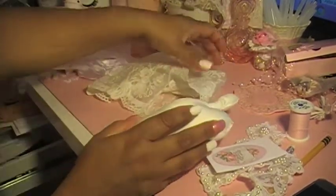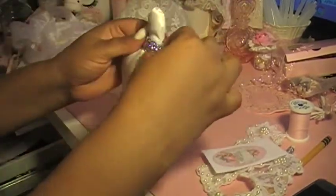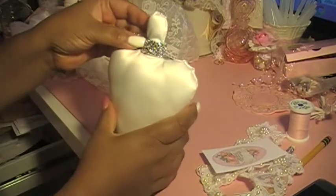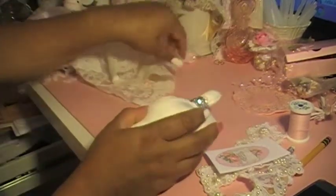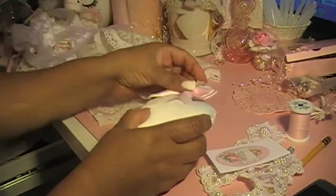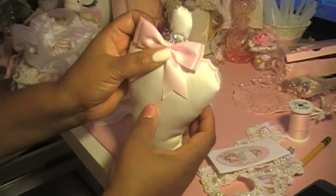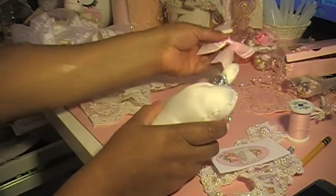So this is nice. Okay, so I don't think I might do this. That looks like a choker. Now that's pretty. And where's that bow? Oh my god, I am so in love with this bow. So pretty. Now that's gonna be really pretty.